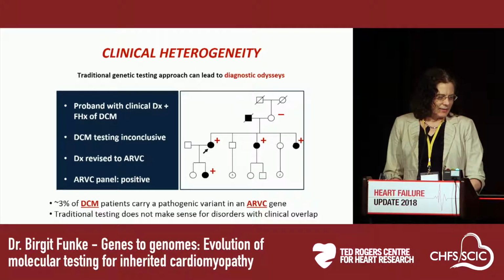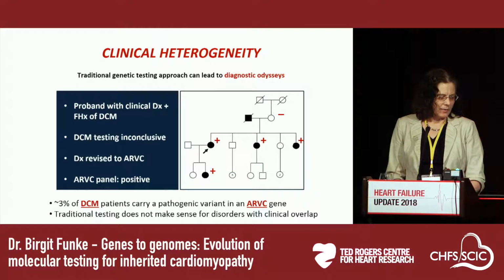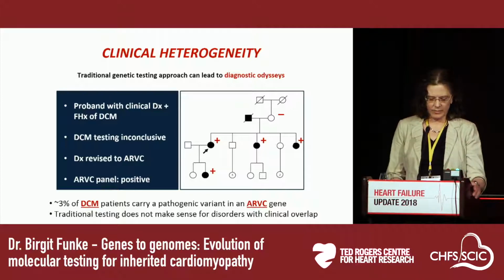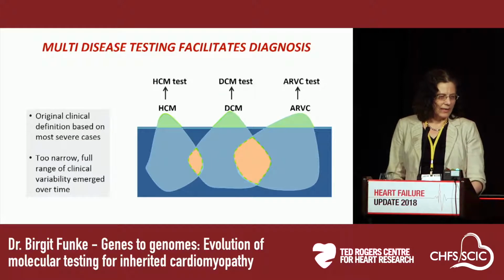We know today that this is not uncommon. It's not the norm, but it's not uncommon by any means. About 3% of dilated cardiomyopathy patients have a variant in an ARVC gene, speaking to this overlap between the disorders. So underscoring why traditional testing really makes no sense here. Just do one test and then the other. And that's another way of looking at it.